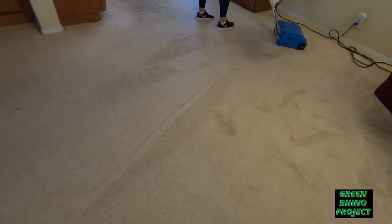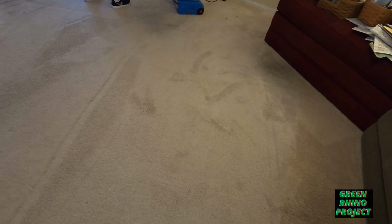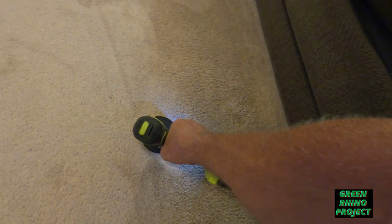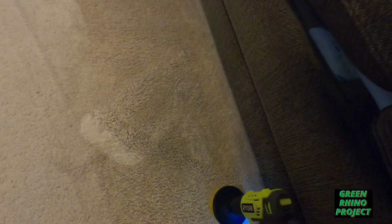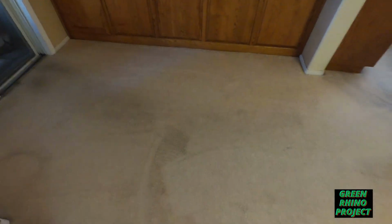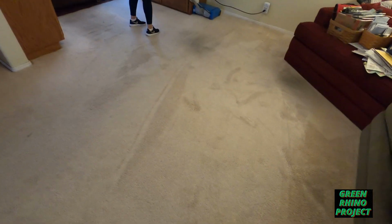Going through, she's already doing CRV in the majority of the car, but when you got dark little spots here and there, it helps to just do a little bit extra agitation on this. That way your final extraction is just really nice and smooth instead of having to stop. So preparation is huge in carpet cleaning. Or prep.